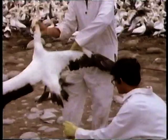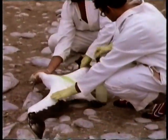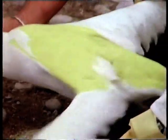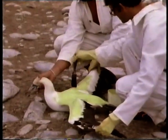Dyeing may not provide as much information on the bird's history as a recorded number on a ring, but it's immediately apparent if the marked bird appears 1,000 kilometers away. The yellow dye is harmless and quickly weathers to a dull orange. It lasts until the bird has molted all its feathers.